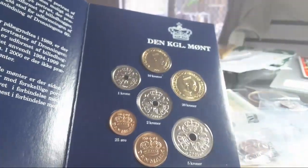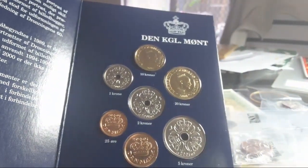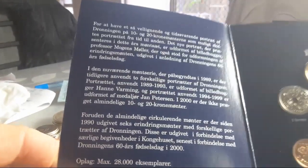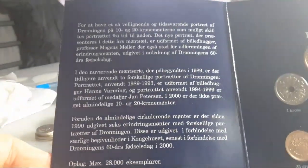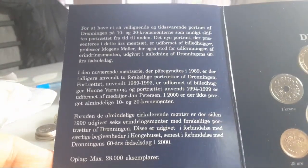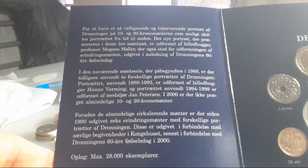And I'm afraid, but these Danish coins are actually better. So, Jacob, let's get a focus. Can you actually read that? That's in Danish. I know Danish is very close to... My great-grandparents were Swedish.